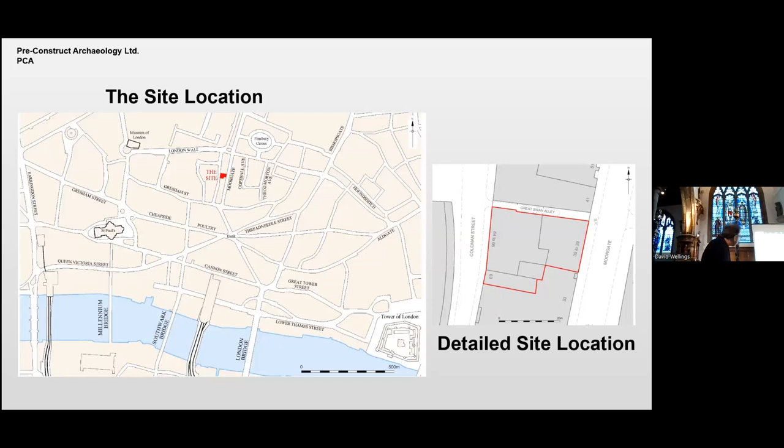2022. Okay, site location. Just to give an idea where we are, basically in between Coleman Street and Moorgate, and to the south of Great Swan Alley. This particular area has been excavated in the last few decades.